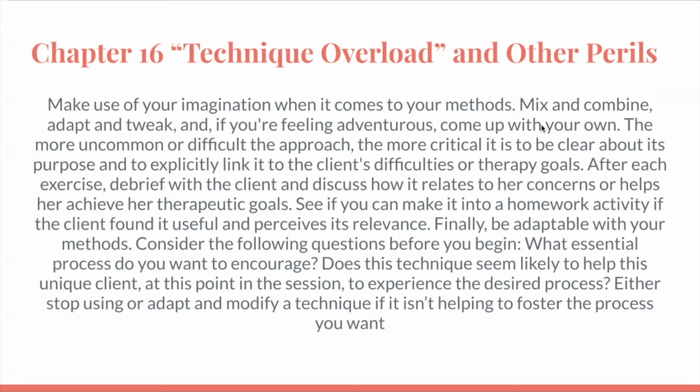What essential processes do you want to encourage? Does this technique seem likely to help this client, and at this point in the session, to experience the desired process? Either stop using or adapt and modify a technique if it isn't helping to foster the process you want.